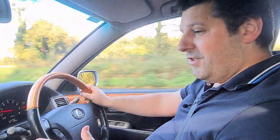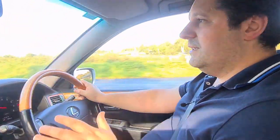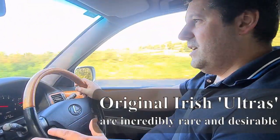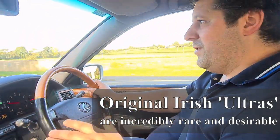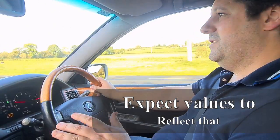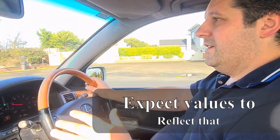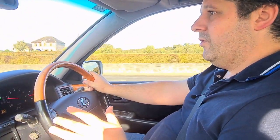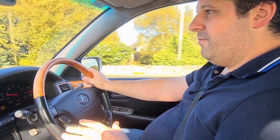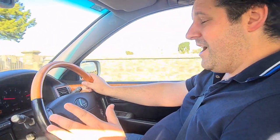So how much would something like this set you back? At the minute in Ireland, you can buy these for approximately 3,000 to 6,000 euro, depending on condition. But I absolutely, hand on heart, guarantee you they will not stay that cheap forever. So think about it, folks. In Ireland, we've a big affinity with Toyota and all things Toyota. We love big luxury cars when they start to age out a little bit more. The original LS430 is now in the cheap car, vintage car bracket.